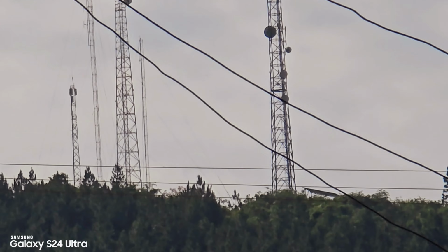Here's the audio from the main microphone of your Galaxy S24 Ultra. So this is the quality you can get. This is the 1x, this is the 0.6x, 1x, 3x, 5x, and then finally we have the 10x from your main sensor on the Galaxy S24 Ultra. So this is the quality you can get very early in the morning. Yes, it's really, really nice.